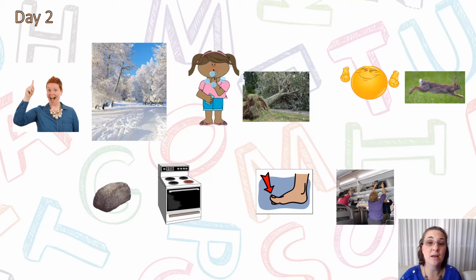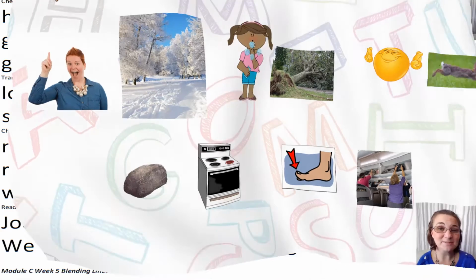Say toe. Now say stow. That means to put something in a place. Stow. What changed? Good. We added what sound? S to where? Beginning or end? Beginning. Good job. Well done. Brains all warmed up. Let's move on to our blending lines to practice our skill for the week.